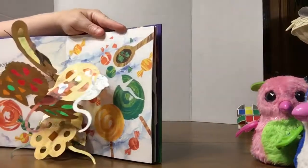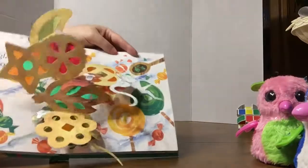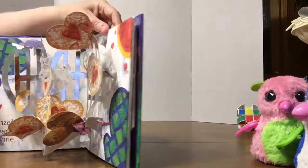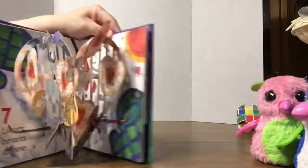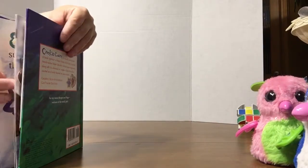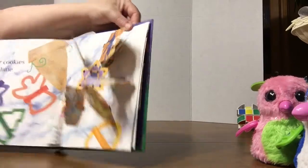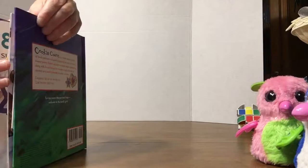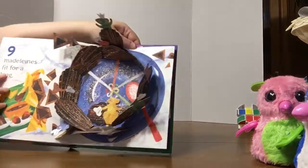So we're up to 6 stained glass cookies, and I like the stained glass. Isn't that so pretty? Look at that. It's so pretty. And there's 7 Linzer hearts. Isn't this so intricate and stuff? It's just, this is a very cool pop-up book. It's one of my favorites. I just love this thing. And then 8 sugar cookies. It's hard to see that one too well. I don't know if that makes it better. And then 9 Madeleines. Look at that.